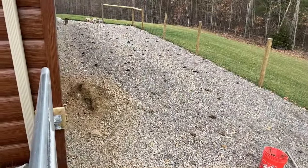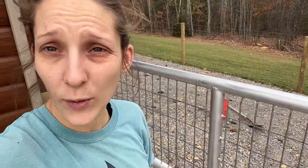So this is the before shot. I'll show you the after shot when we're done. And then I just go down in the woods and dump it. So we are going to clean up the poop.